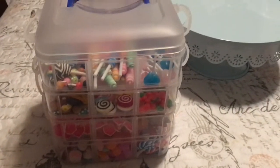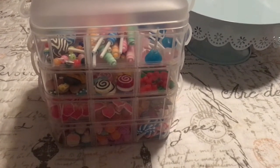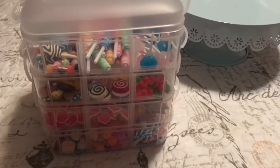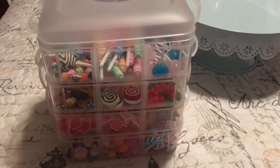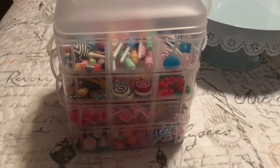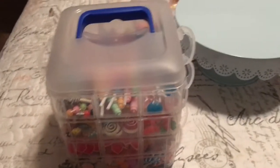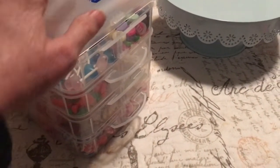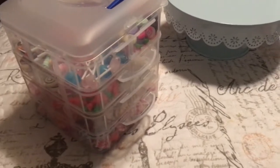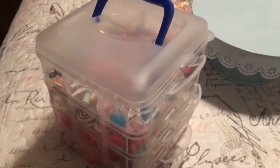little sections for all of your different items. And so I think I have 3 of these now. So I think I'm done. I shouldn't say that. I have one more shipment, so I might need one more box. But I really liked this. It's really easy to open and close, and it's pretty sturdy, and the handle is really nice. So good investment.